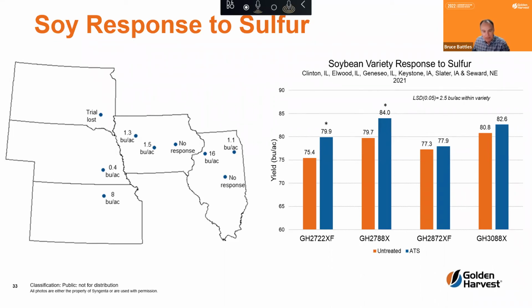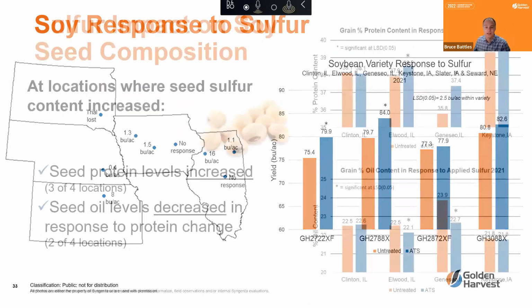But to close out, there's one important element that I think with soybeans that we also need to keep in mind, and that is the seed composition. Protein and oil content can be quite valuable in certain markets and certain areas.